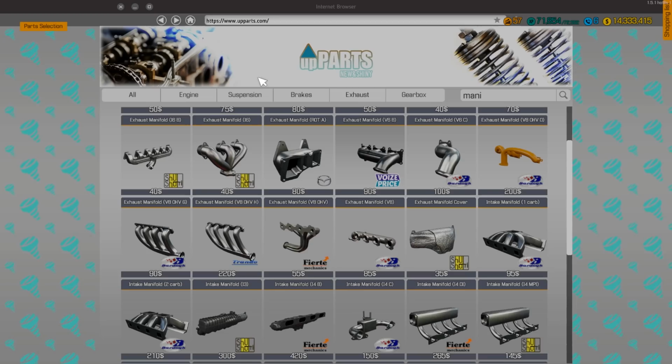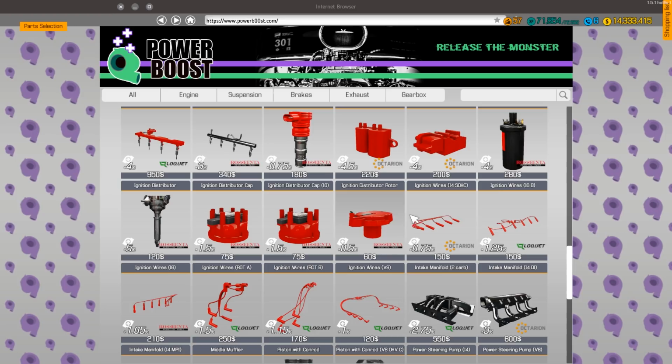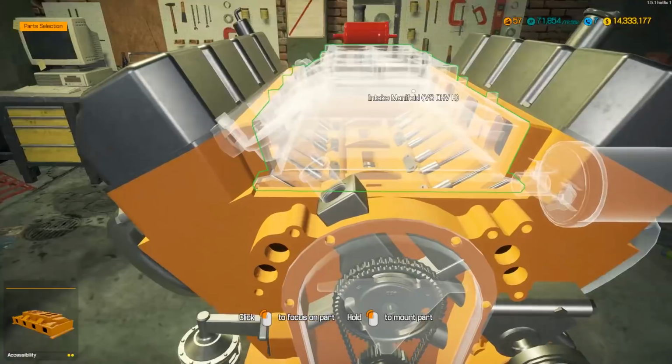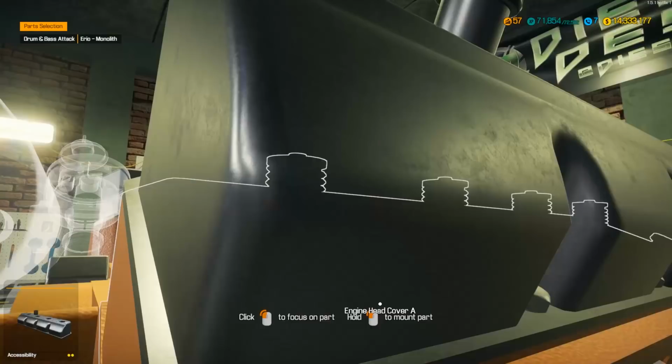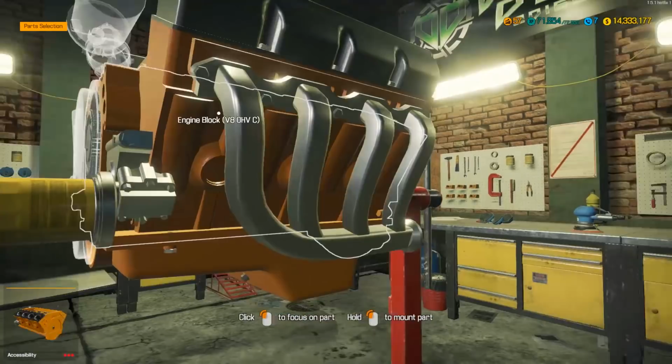Let's hop over to the tuning parts because I forgot a part. Just gonna get that ignition coil. I think I got everything else, though. We shall see. Beautiful. Let's go ahead and put this manifold on this side before we forget. We cannot be forgetful. I mean, we can. It's not going to be the end of the world, but we'll figure it out.